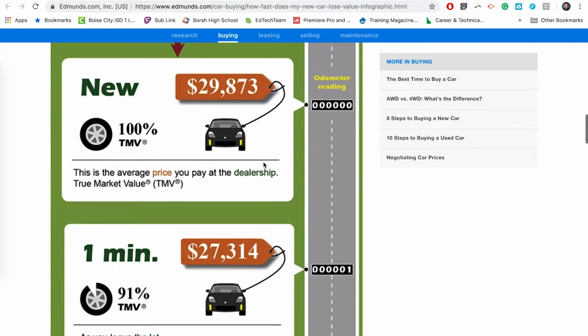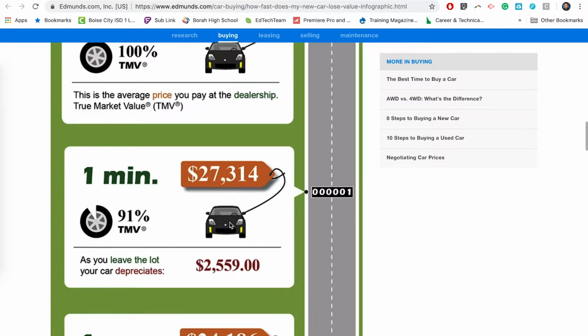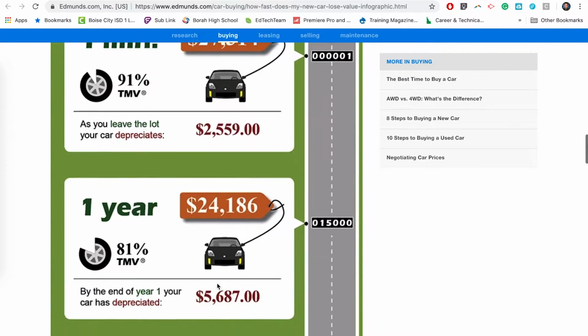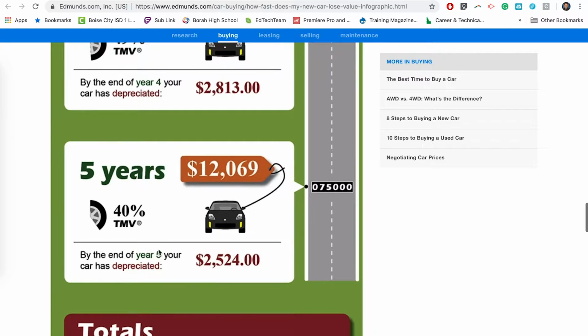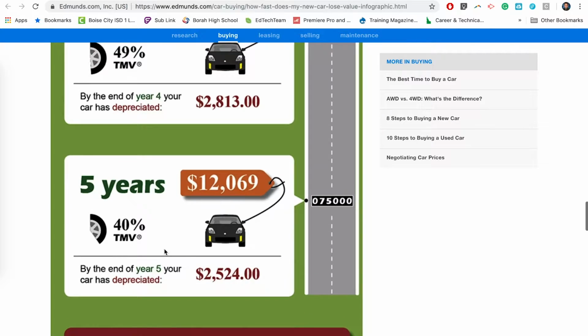They're saying you haven't even driven it, and then you buy it, take it off the lot, drive it for 1 minute, literally 1 mile, and bring it back, and it's only worth $27,000. So it's dropped $2,500. And then you continue to go through here, and you really see how fast the value of the car has dropped.